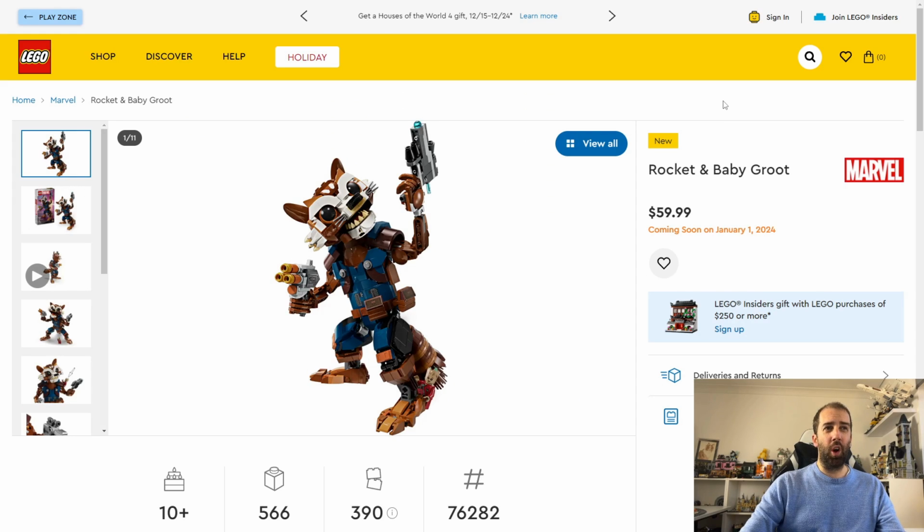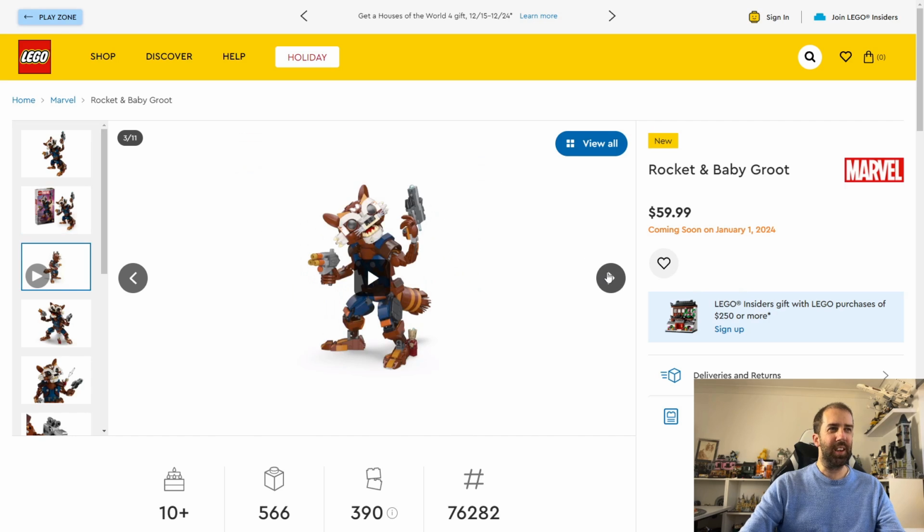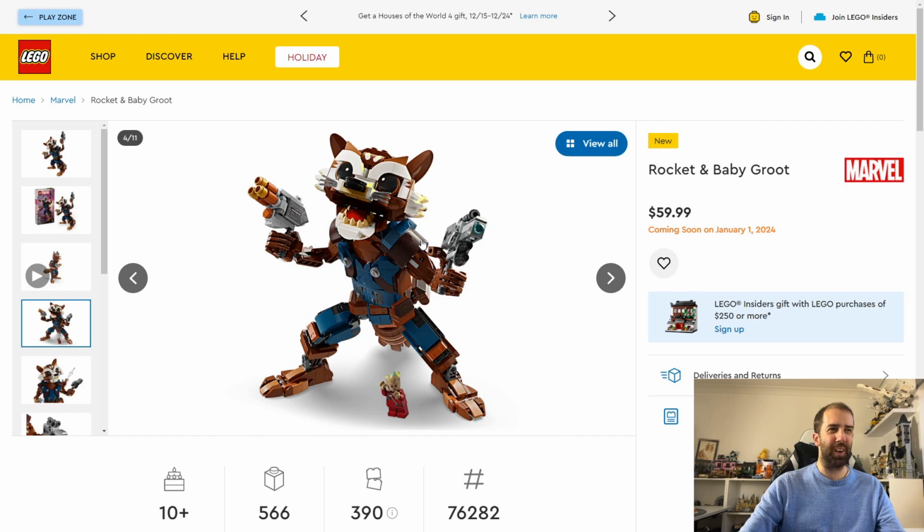Next we have the Rocket and Baby Groot, priced at $60 or £60. I'm not sure about this. I think it's the face that looks a bit off. It's the mouth that doesn't look right. The head looks quite weird. I can't quite put a finger on it. I'm not quite sure what's going on with the mouth. 566 pieces, but it's quite scary.